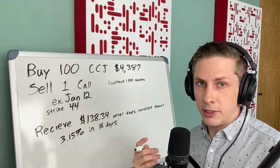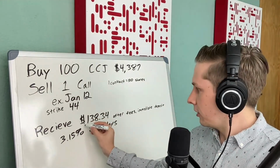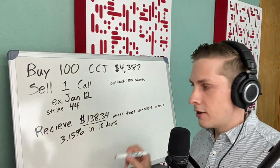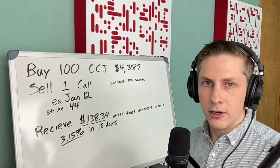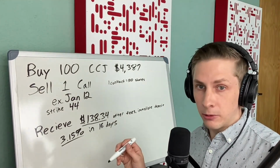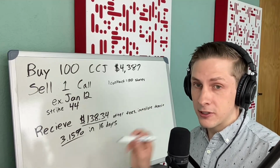So what do I get in return for this? Well, I immediately receive in my brokerage account $138.34 after fees. So that is a 3.15% return in 16 days. And in the meantime, the stock can go up a little bit from $43.87 to $44 before I'm going to be forced to sell my shares.